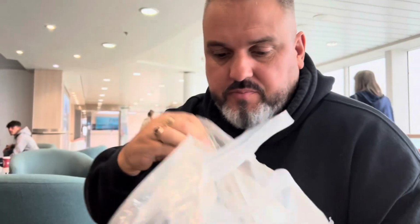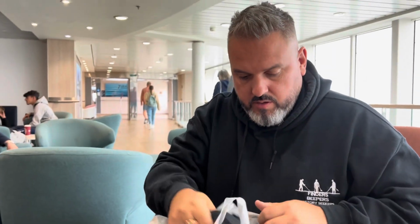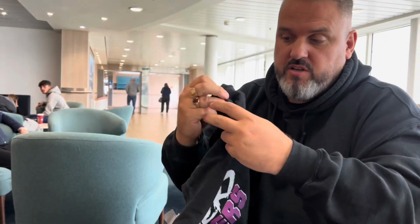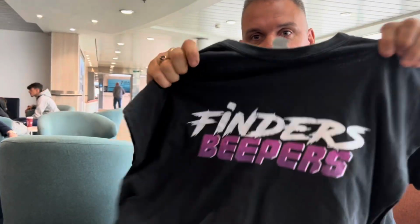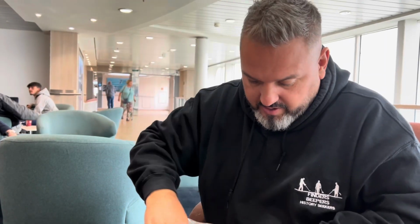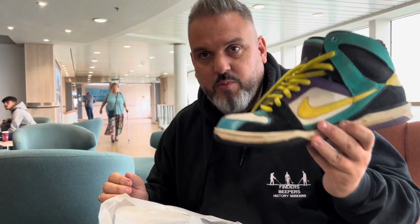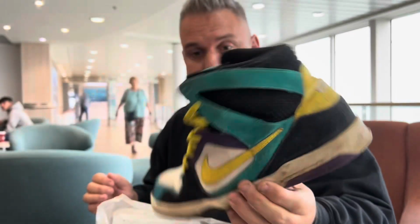Oh no, there are shorts in there. Have a look. This is my bag. There's a pair of shorts. There's a t-shirt, but there's a thing about this t-shirt. It's a Finders Beepers t-shirt, which is good. It's got no sleeves. Chilly. So I'm going to have guns out for the rest of the trip. We've got these to replace my trainers. Trust me, these smell just as bad. They stink.